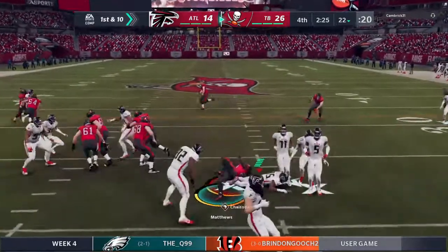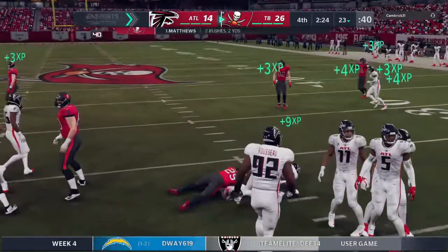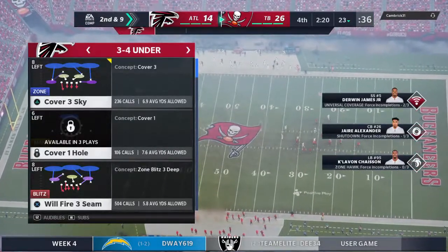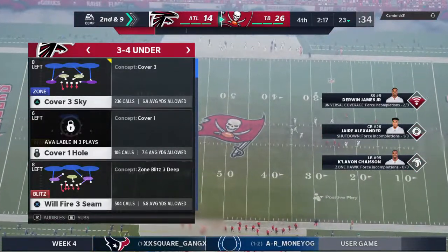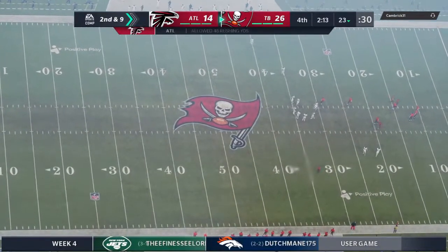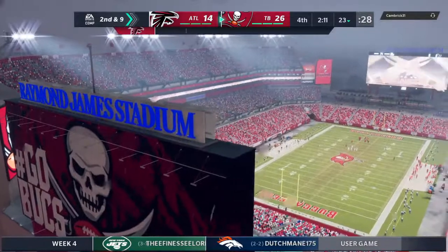Trying to eat some clock. It's Matthews. And he'll be taken down here at about the 23-yard line. The tackle made by K'Lavon Chaisson. You know, I was going to ask you if maybe they should surprise and pass the ball, but where they're at on the field, I think keep it on the ground, right?